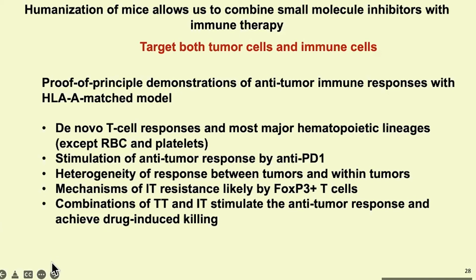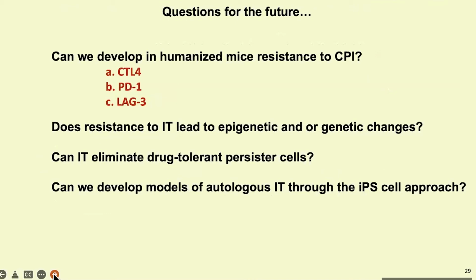And then the big question, and I have here some more of the future studies that are ongoing, is what you should do first. You do first targeted therapy to kill off the bulk of the tumor, and then immune therapy. And the answer is it doesn't work, because once you have used targeted therapy, immune therapy is less effective, unfortunately.